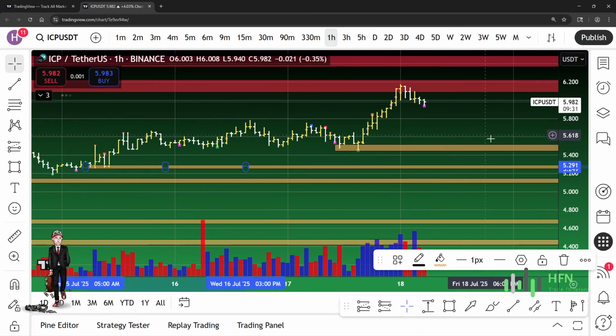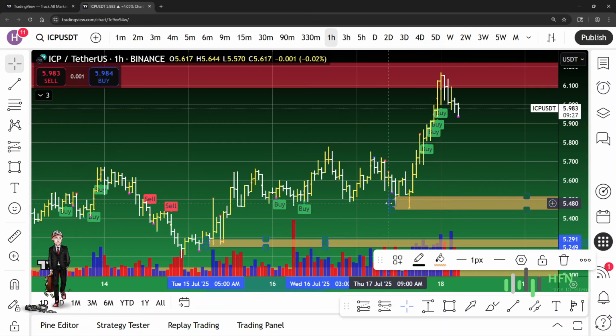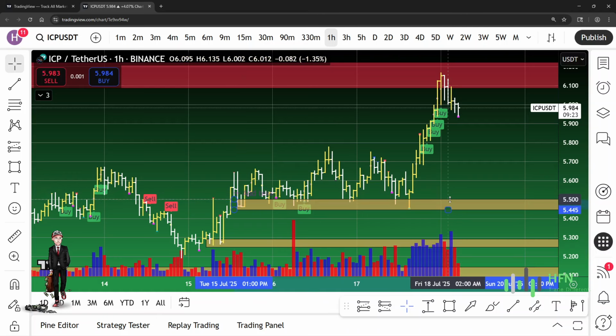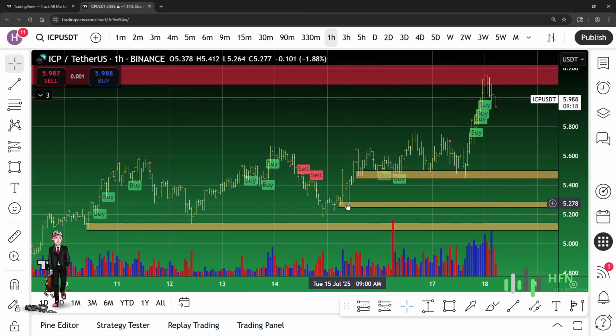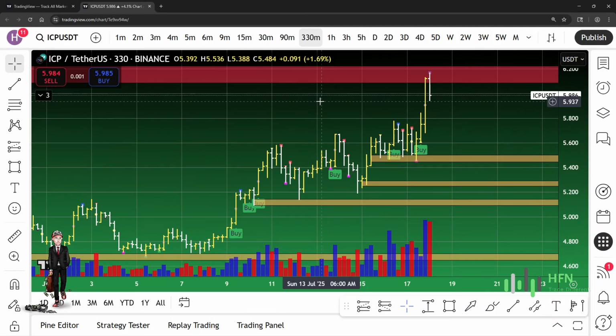So it looks like on the 1-hour chart of us creating that pocket of buying, you may actually want to bring this down over a little bit. Okay, so here's the next one right here. And here it is on the 330. Just a quick look so you can see where the market actually is finding more buyers.